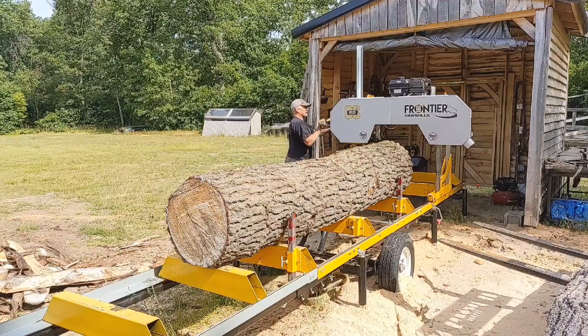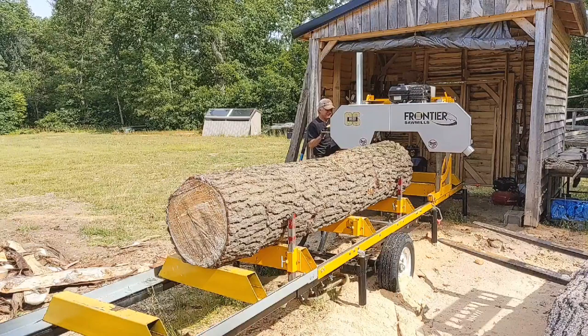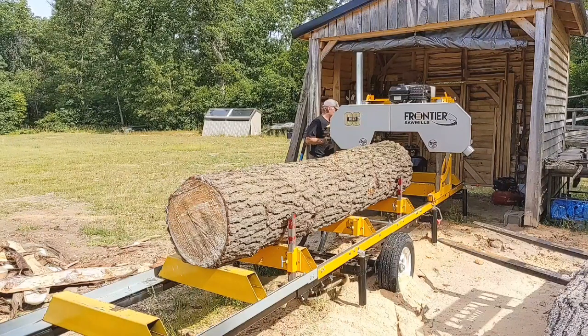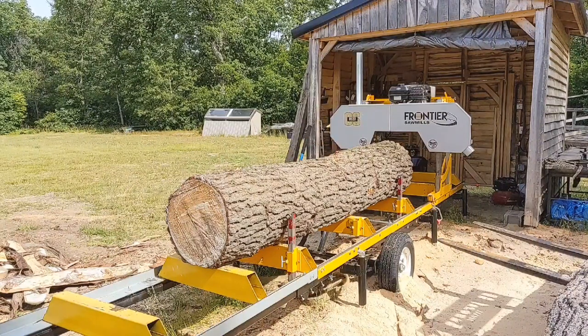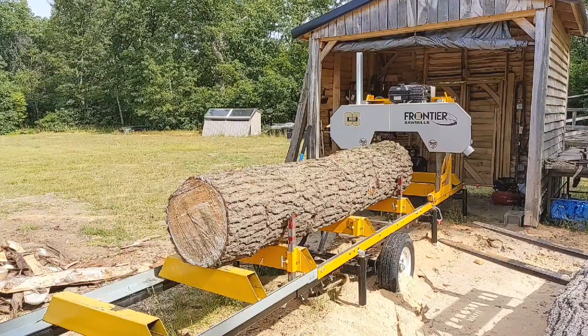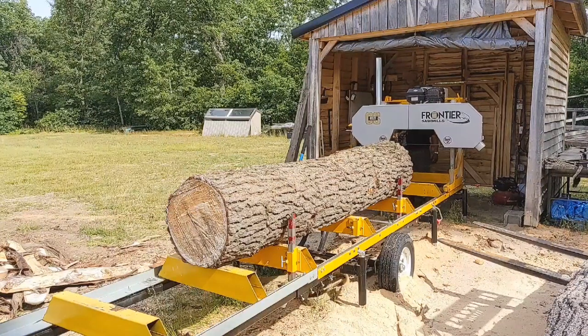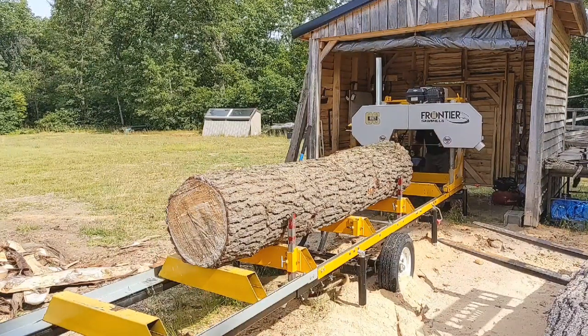Let's go down to 18. Everything's tight. I wouldn't even bother clamping this now. Move this all the way back. Easier to start. The weight of this log will hold itself down.